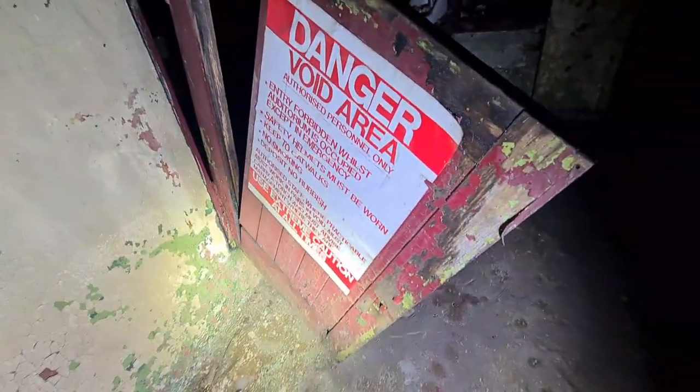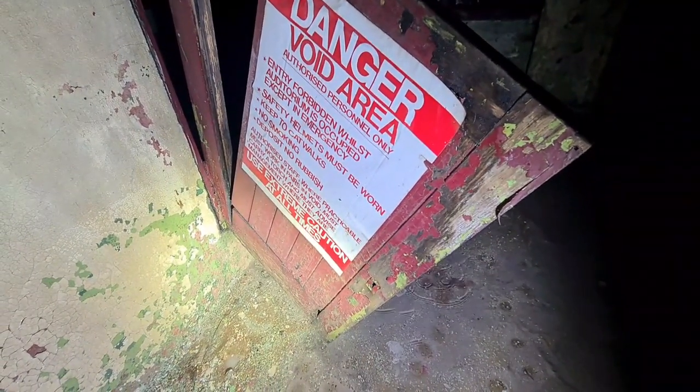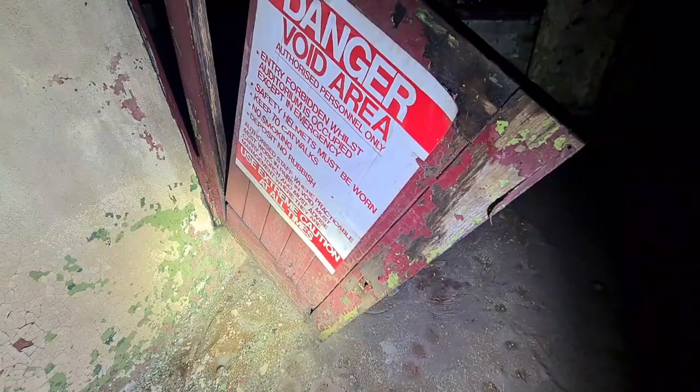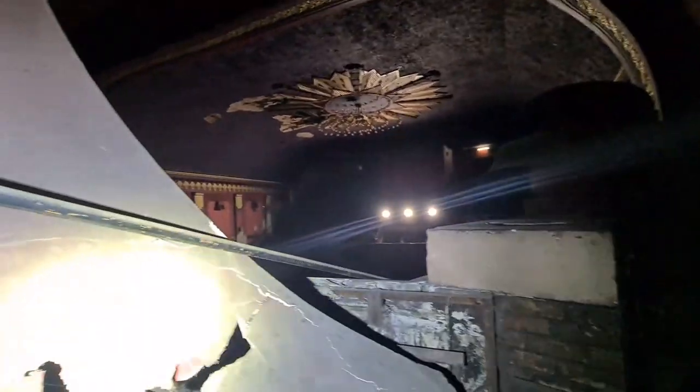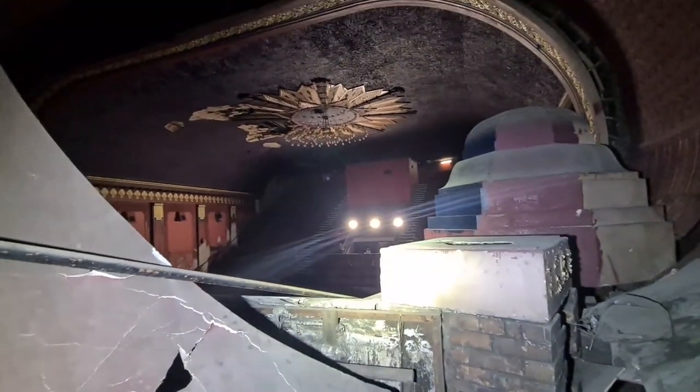Danger, avoid area. Forbidden only whilst auditorium is occupied. Okay. Looks like it's like above the auditorium somewhere. Not sure where. So keep going. Try to get up to the old roof access. More than likely.